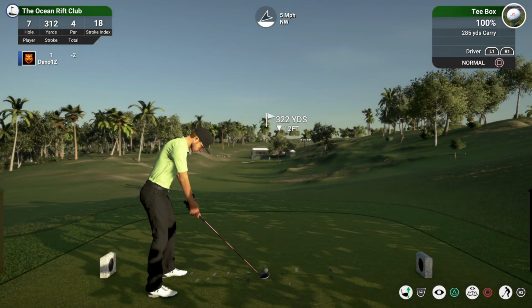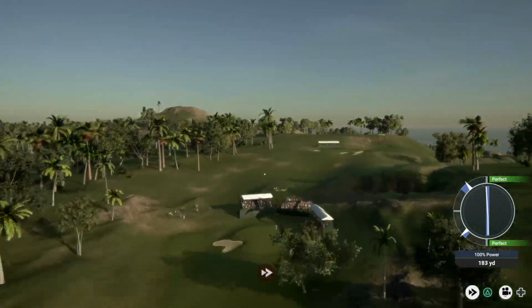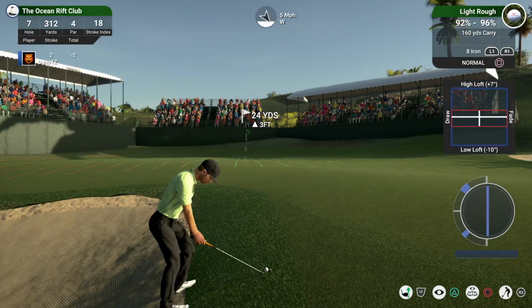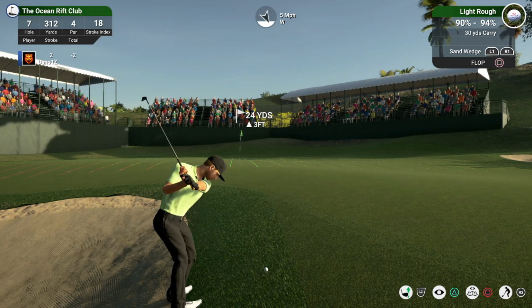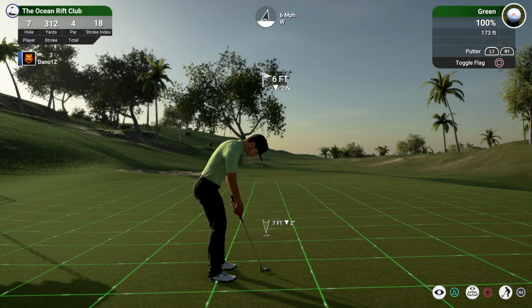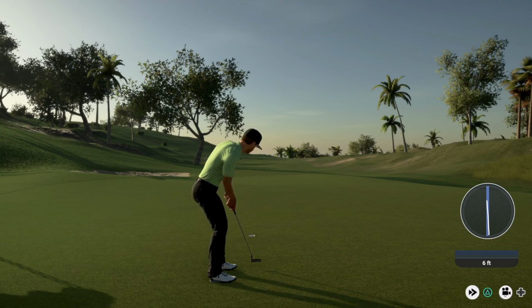And teeing off on this par 4. And that was a powerful, powerful drive. And this one's about 6 feet away. For the birdie.